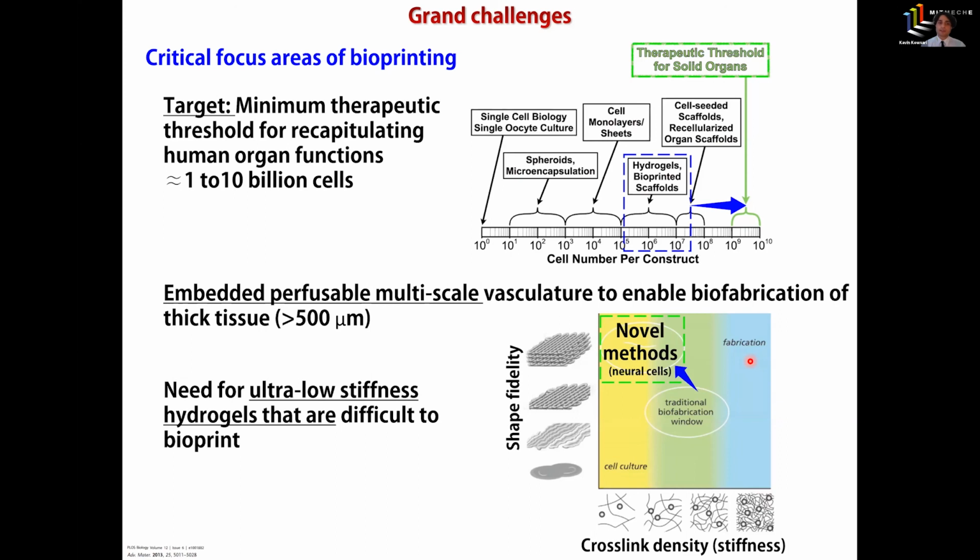Another important area is embedding of multiscale vasculature directly into the biofabricated tissue. This enables us to create tissues that are thicker than about 500 microns or 0.5 millimeter. Below this, we are restricted to diffusive transport of oxygen and nutrients. So to create functional thick tissue, we need multiscale vasculature.